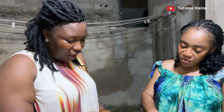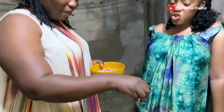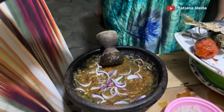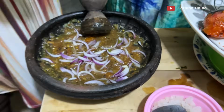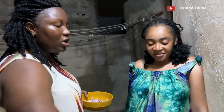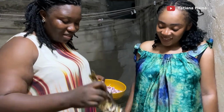So also we are going to sprinkle this onion sabala. We are going to put sabala. That's how we call it. Lome people call it sable. Voltarian people, we call it sabala. In my place, they call it sabula. So here is our fish.